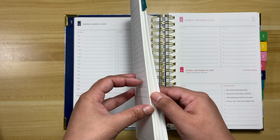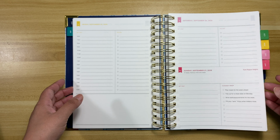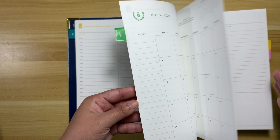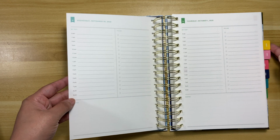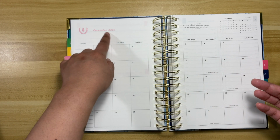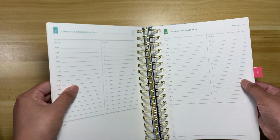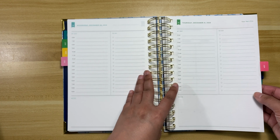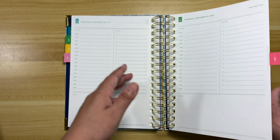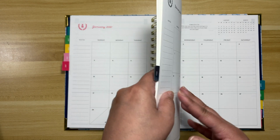The paper will not bleed. I use gel pens. I use my liners. The paper will not bleed. But other than the pink, oh, and December is pink, which is not fun. Well, you just get the header in pink. January is that magenta pink, but you still get your days. Green, this is Kelly Green, by the way. They're very specific about their colors, which I like. But that's pretty much it.